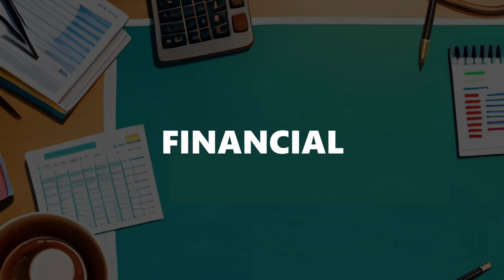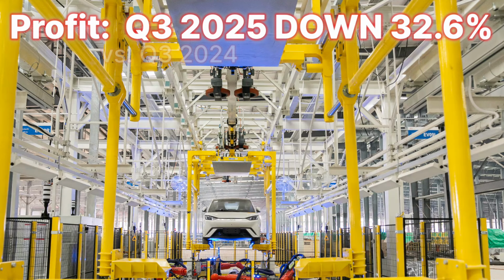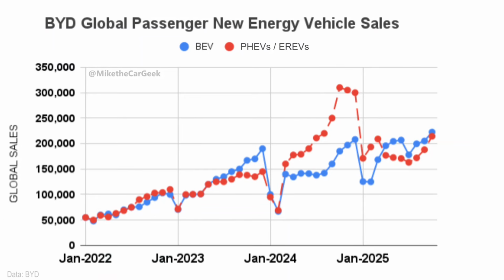BYD recorded their Q3 financials, and the numbers show the impact of the intense competition within China. Profits for the quarter are down over 32% year over year. If you recall, last year their PHEVs were selling like hot dim sum in China, and not because they were giving them away. They raked in the profits.